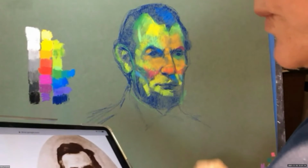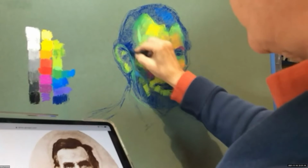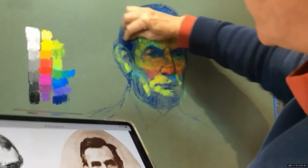What have I got? So the darkest color I have is this cyan color. I'm going to get that. And I'm pushing hard. You can probably hear it.